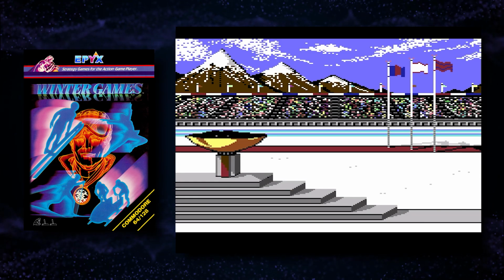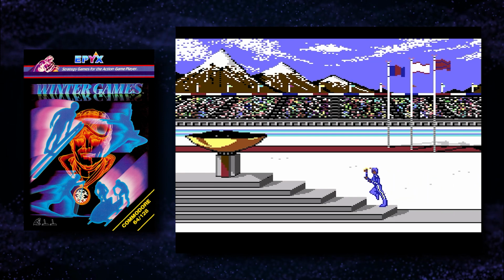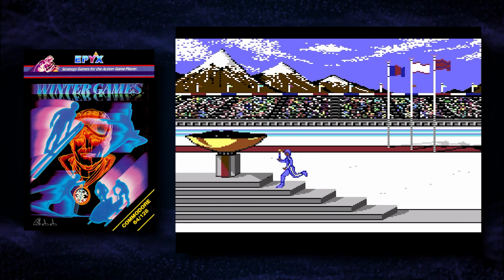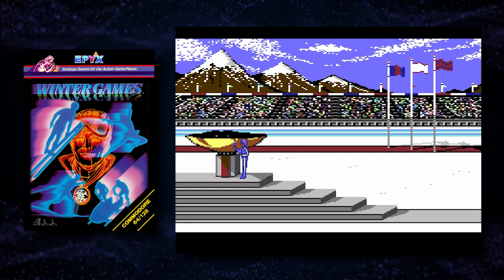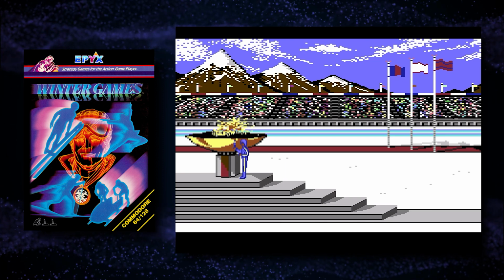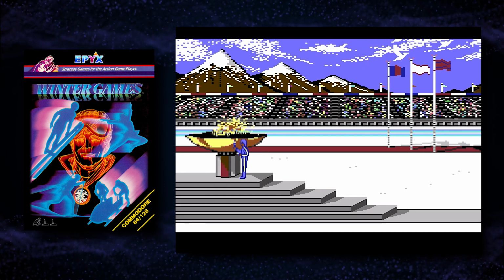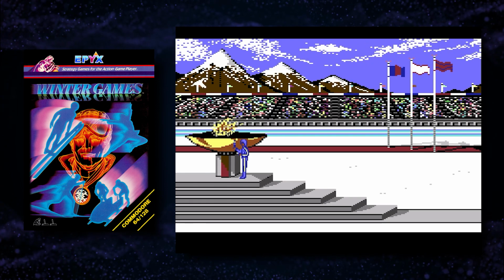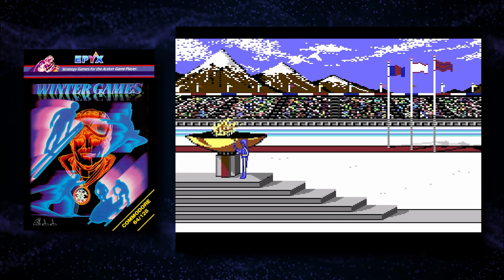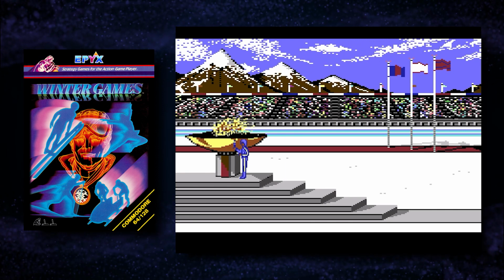Summer Games was a massive success for Epyx, so in 1985 they released 2 follow-ups, Summer Games 2 and Winter Games, and they were both initially created for the Commodore 64 with many ports to other platforms. Now unfortunately we didn't get Summer Games 2 in this Evercade collection, but we did get Winter Games. And while I remember playing Summer Games as a kid, I think I remember playing Winter Games way more, so I was able to get back into this game far quicker than I did with Summer Games.